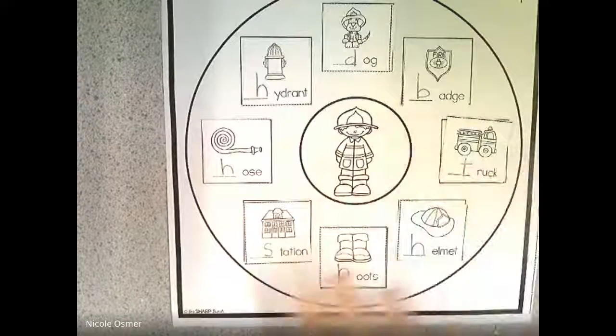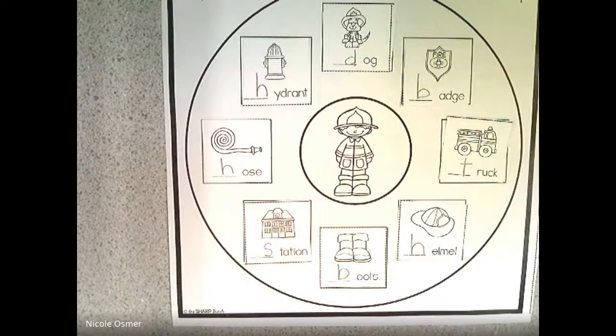You can glue these down and color in the pictures, your best coloring, and take your time. That's your language arts project for today, boys and girls.